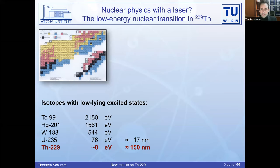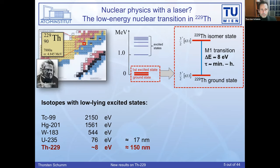How much and how many digits of this 150 nanometers we know will be the subject of today's talk, okay? So that one, and as far as we know, only that one, may be within reach for laser manipulation if we manage to build a narrow 150 nanometer laser, which is complicated in itself. Okay, and so this is thorium-229.